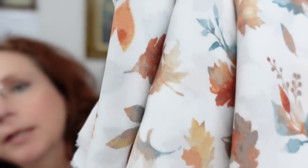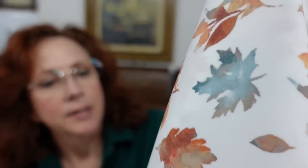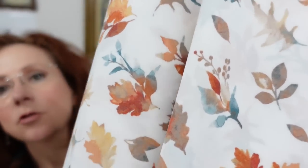I am getting into my fall clothes and, a lot of darkness in that closet. And so I decided I need some tops to lighten everything up. Found this little fabric. It's a very lightweight, drapey kind of blouse fabric. Just polyester, but it's pretty. Anyway, this was a Joann Fabrics find. So yeah, I'm going to get started.